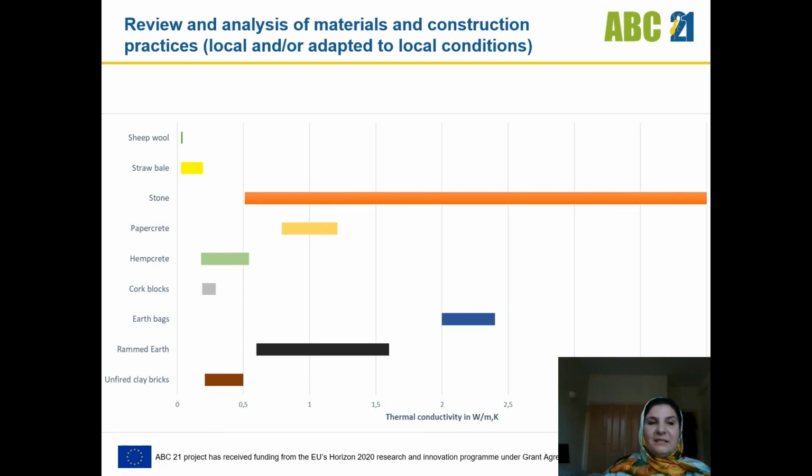Here we can speak about thermal conductivity. As we can see, the thermal conductivity can differ from one material to another, and also within each type. For example, for stone, you see a big range of difference between the different types of stones. This will depend on the origin, as we said before. Unfired clay bricks have very good thermal conductivity and also good compressive strength. Straw bales have very interesting thermal conductivity if we use them as construction or as insulation. You can see also here that sheep wool is also very important.